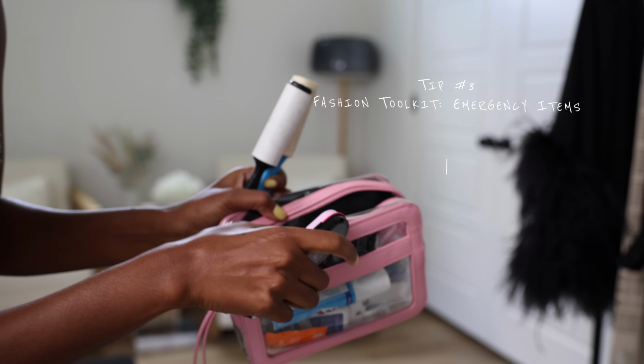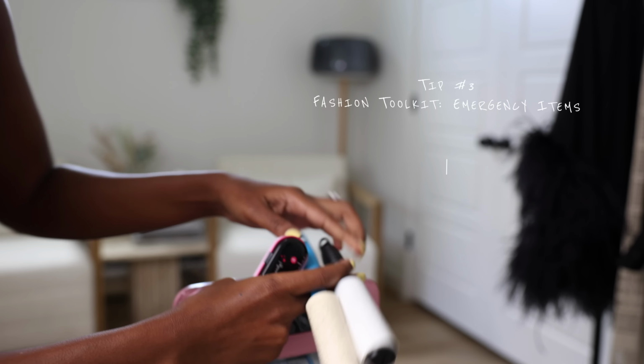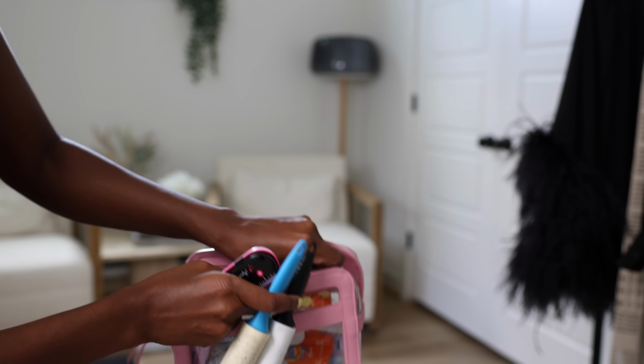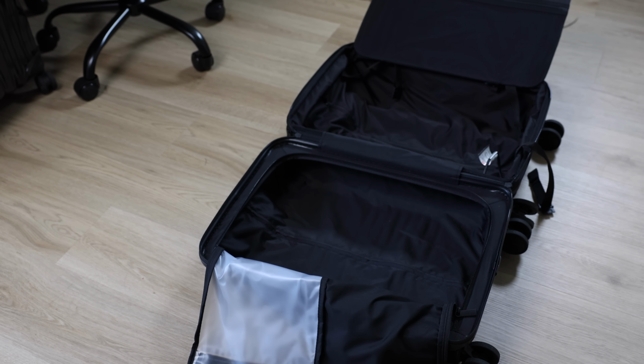has Shout wipes, band-aids, body tape, shoulder pads. Did I say band-aids already? Cushions for your shoes, fingernail file. It has all kinds of things, safety pins that I might need in case of a fashion emergency. Lint roller. All right, let's pack our carry-on.